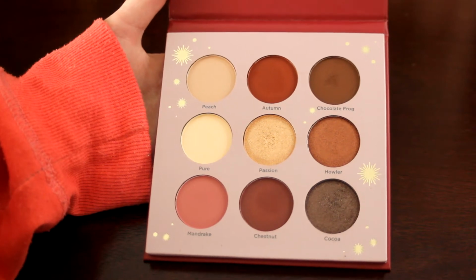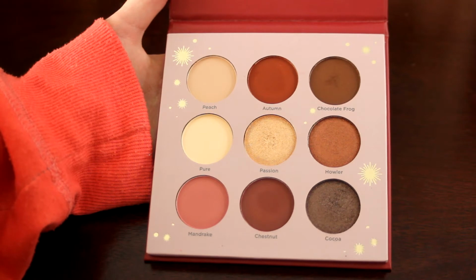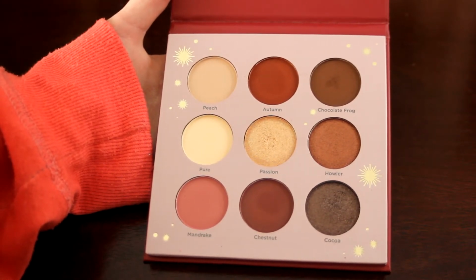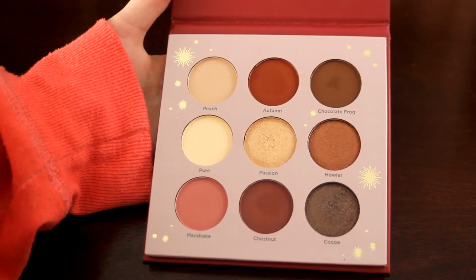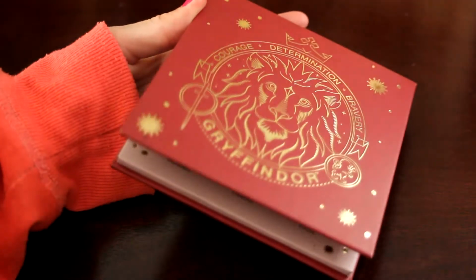I enjoy the theme of it. I am a huge Harry Potter fan, and I am a Gryffindor according to the Pottermore quiz, so for that reason this does hold a special place in my heart, and I do really enjoy it. It just ranks lower than some other palettes in my collection.